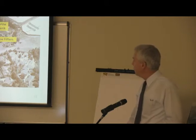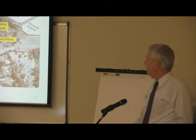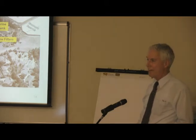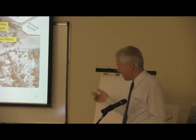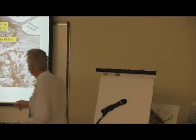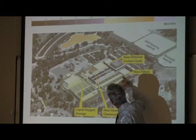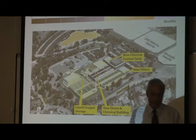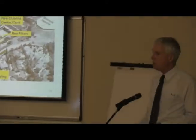So the fourth phase was to build the new filters. The new filters are really a beautiful piece of work. I'm so excited about the new filters because there's going to be 12 of them instead of 6. This is a big photograph here that shows the 6 existing filters here. These are the 12 new filters. And these filters are going to be a lot easier to operate. In fact, we're going to look at a slide a little bit later on, but we've started a filter.